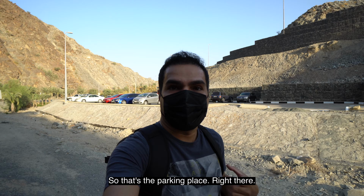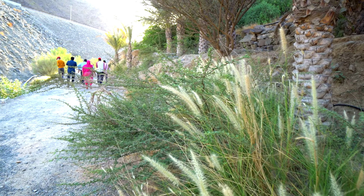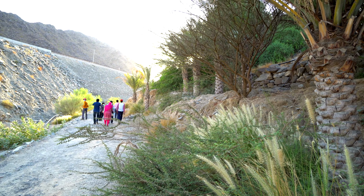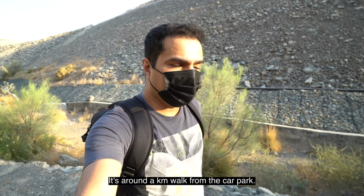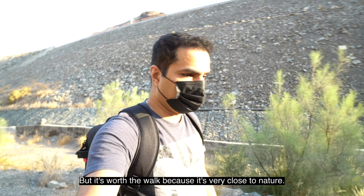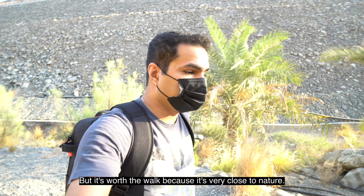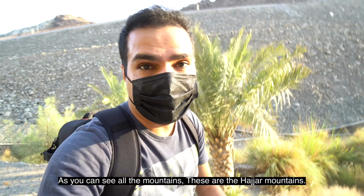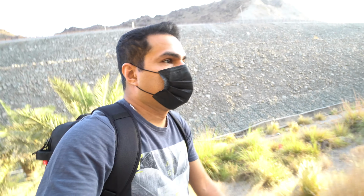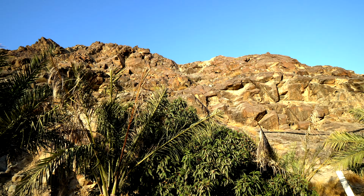So that's the parking place right there. It's around 1 kilometer walk from the car park, but it's worth the walk because it's very close to nature. As you can see, all the mountains, these are the Hajar Mountains. So it's a good trek. It's a small trek actually.